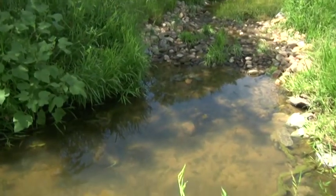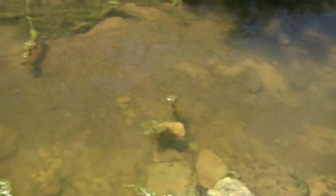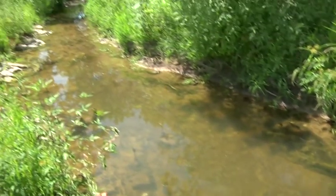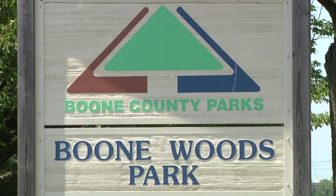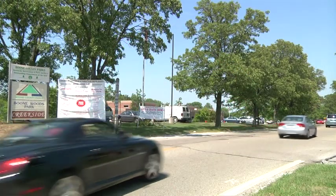One of the services that we provide to the community is we run the Northern Kentucky Stream and Wetland Restoration Program. The stream fund money can be used on private or public land, and basically the requirement is that land has to be permanently protected through a conservation easement before we spend the money to do this work. Today we're out at Boone Woods Park in Boone County, and we're working on stream restoration in the park.